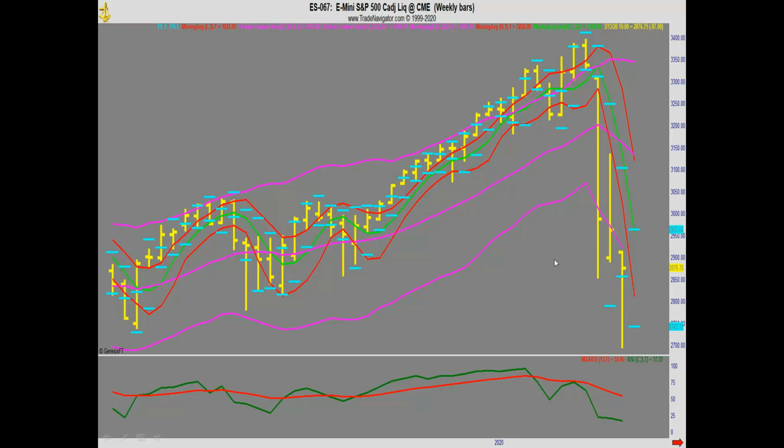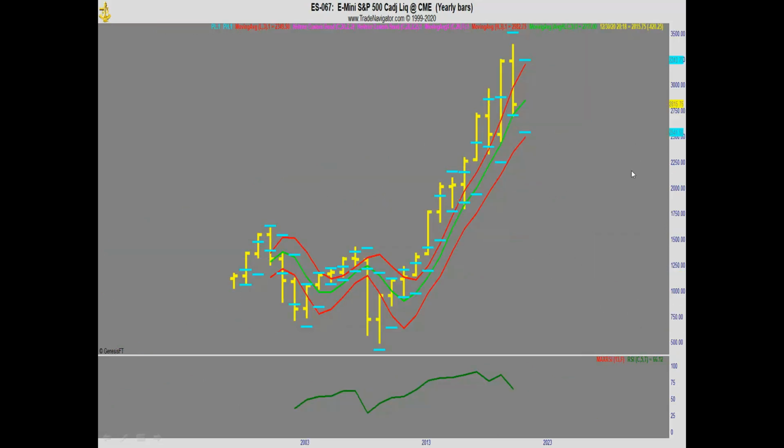And one other thing, I'm going to show you an unusual chart here. This is actually a yearly chart. I don't look at these very often. I'm sure most of you don't. But as you can see, as bad as this move down is, it has gone almost exactly to the middle moving average there. That's roughly the 2700 area. That's the first time they've been to it since back here in 2016, and they haven't been below it since way back here in 2010.